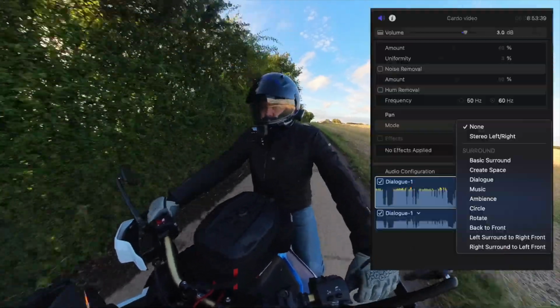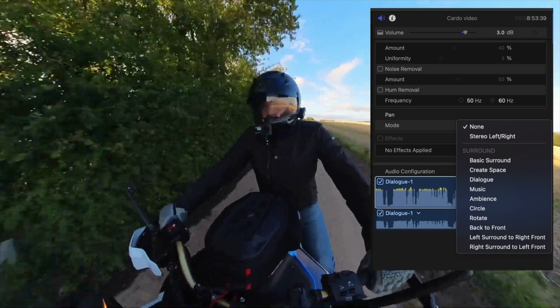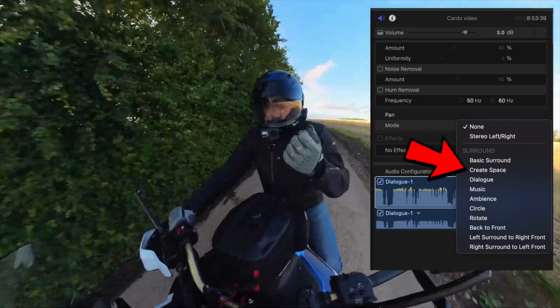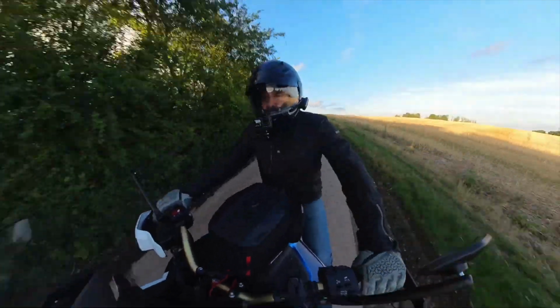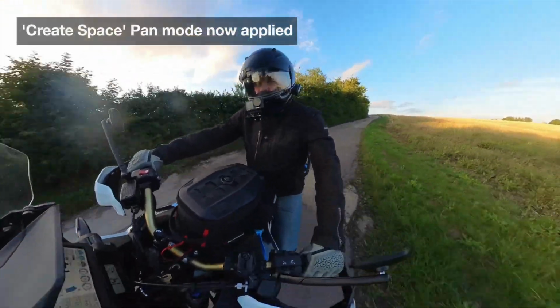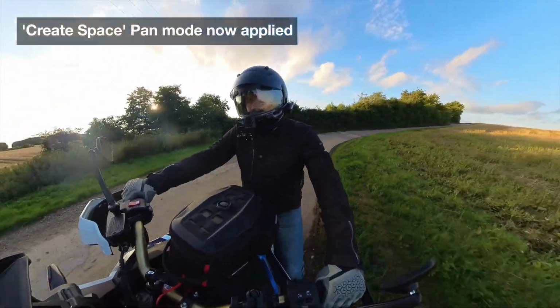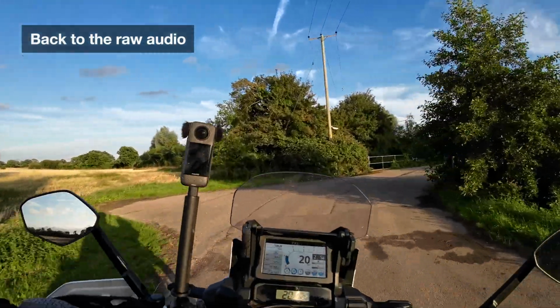In Final Cut Pro, there's an option in the audio settings called Create Space, which does what it says, it creates space. Because you're in a confined environment here with the visor closed, normally switching that on helps open up the voice recording a little bit. But so far so good. Let's get out on the open road.